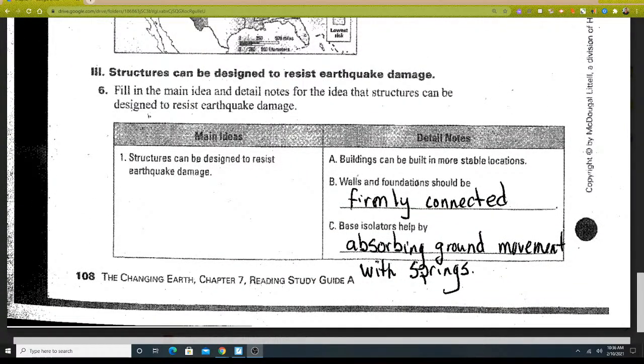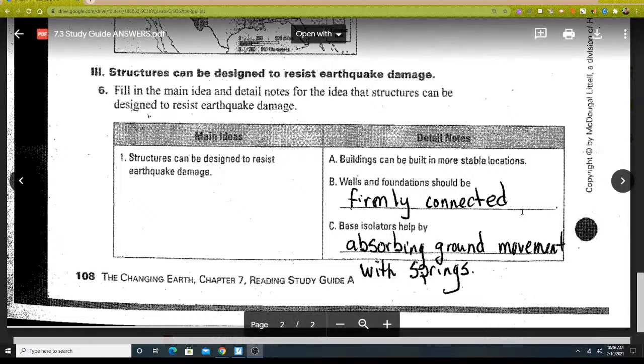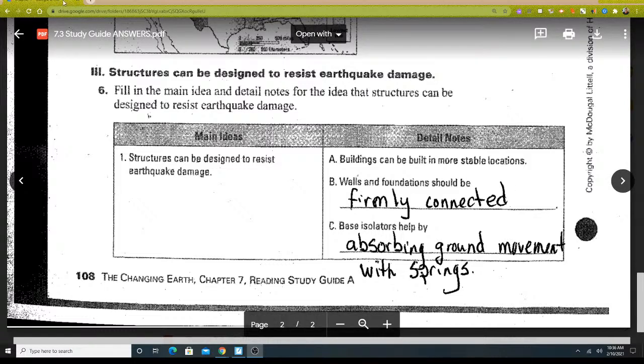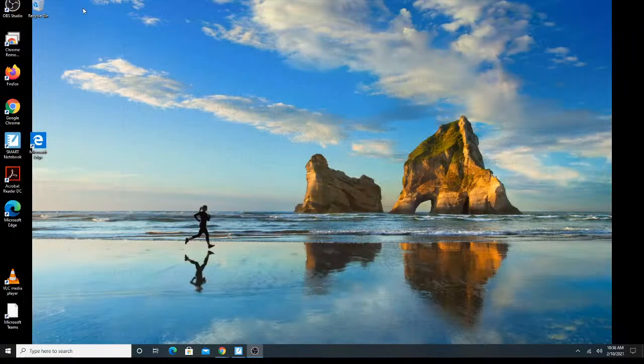And then the last question basically says, what can you do to buildings? You can make sure that the walls and foundations are firmly connected with cross bracing or shear walls. If you put that in there, that would be great. Base isolators help absorb the ground movement with springs. The springs that they put underneath these buildings help absorb the energy. So please take a moment, add, correct, and then turn in this assignment.